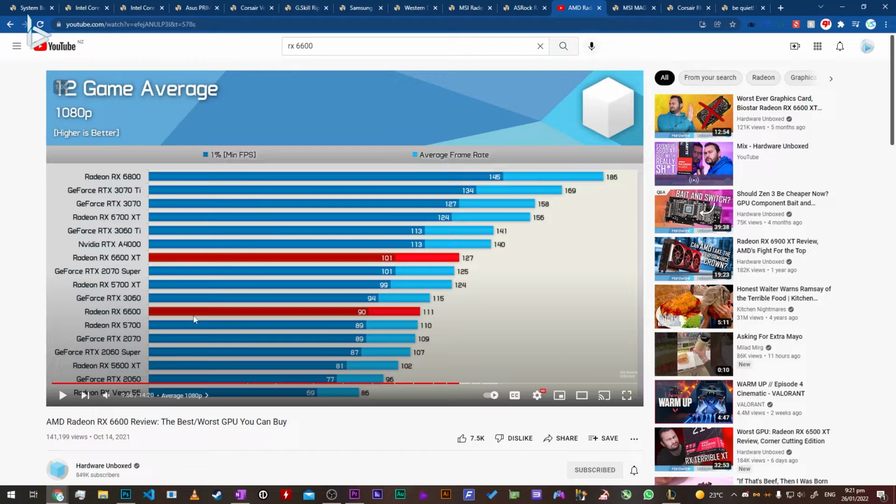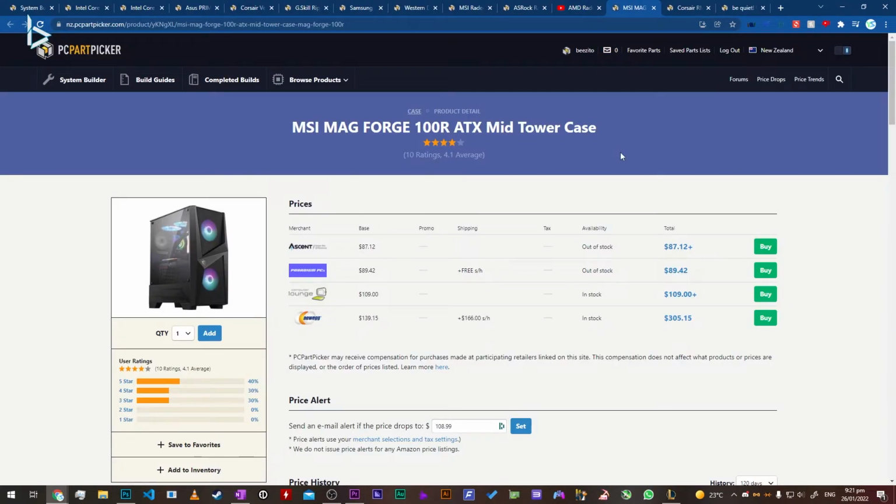So let's head over to the case now. We've gone with the MSI Mag Forge 100R. So $87 from Ascent or $109 from Computer Lounge. Now you can go with a better case if you want to. This one's alright. It's pretty decent.